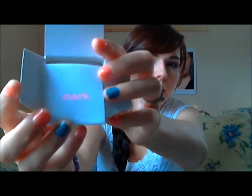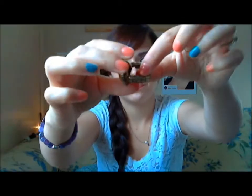So you open it up and it has this little sponge that has the Mark logo to protect it, and it's a ring, looks like that, kind of has a wood look to it, and then it's a bronzy golden ring. So this is actually called Ring Me Up Stretch Ring. So it is stretchy, so you can put it pretty much on any finger.